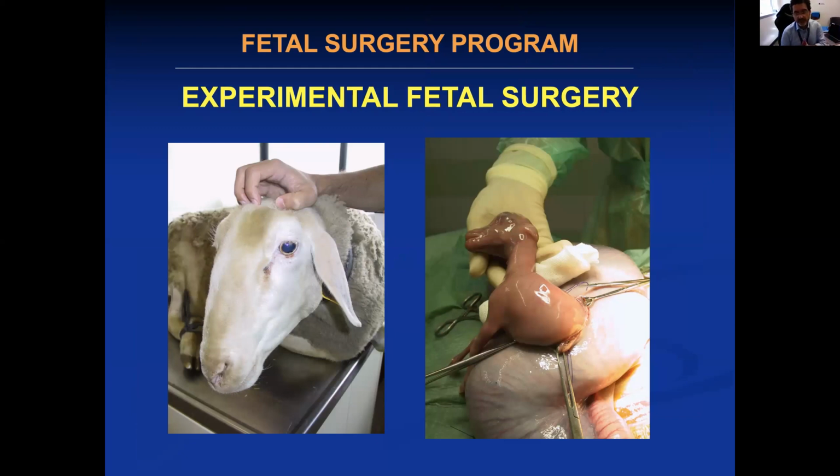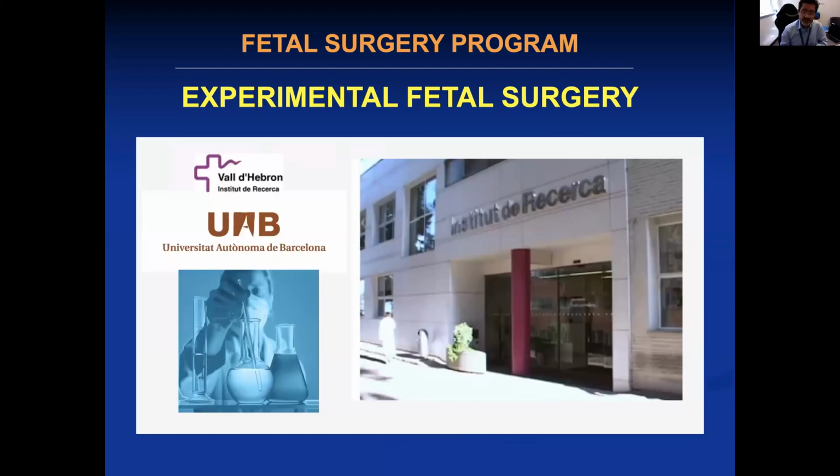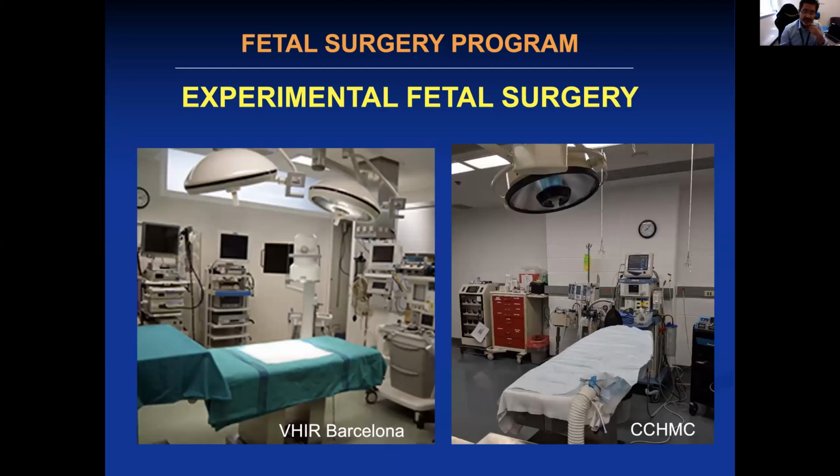And the best animal model for fetal surgery is the fetal sheep, probably, besides the monkeys, because the size of the animals is very similar to humans. So the gestation is pretty long, it's half of ours, and that allows us to use instrumentation and to test all the malformations that we want in this kind of animal. So this is the research institute in Barcelona when I was starting all these experiments, and the OR that we are using, this is the OR we are using here at Cincinnati Children's, still working with large animals like the fetal sheep. This is our lab now here in Cincinnati.